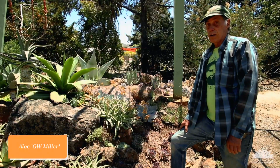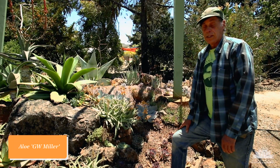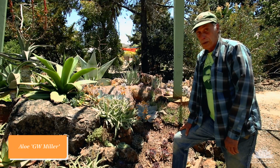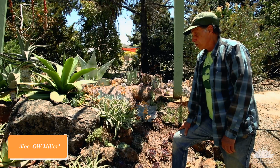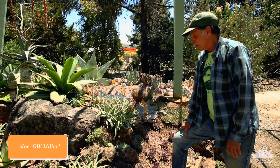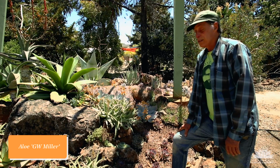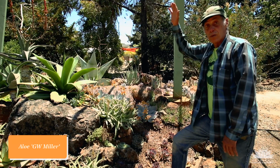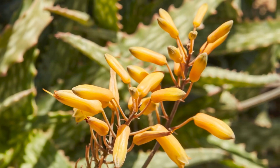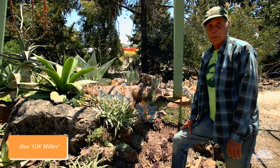In my time at the Ruth Bancroft Garden, I've made quite a few aloe hybrids, and this is a wonderful little one named Aloe GW Miller. Its parents are Aloe zubb from Sudan and Aloe squarrosa from the island of Socotra in the Indian Ocean. So it's two seldom seen aloes that combine to make this. Because its parents are so tropical in origin, it's not very cold tolerant. So we have it here where it's covered in the wintertime. And it just flowers and flowers. It's been in continuous flower now for 3 months and showing no sign of stopping yet.